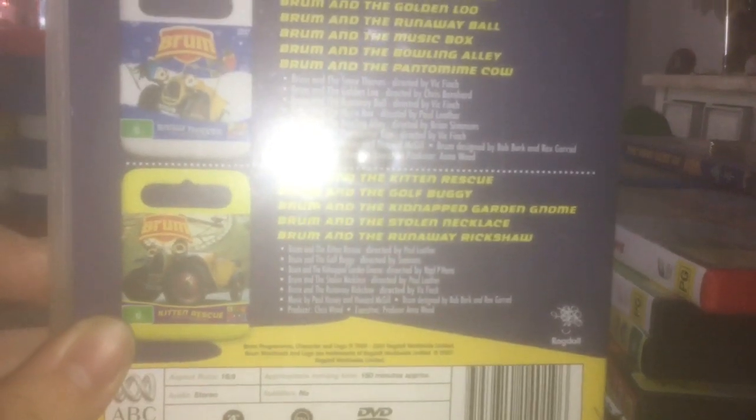Next up is the three-disc set of Brum. The front and the spine. Okay, I got three Snow Thieves. Also, I got the Airport Adventure episodes: Brum the Airport Adventure, Brum the Naughty Dog, Brum the Pizzeria, Brum and the Gymnast, and Brum and the King the Fee. And also, I got Kitten Rescue episodes: Brum the Kitten Rescue, Brum the Gold Buggy, Brum and the Kidnapped Gardener, Brum the Stolen Necklace, and Brum and Runaway Rickshaw. Here's the disc.